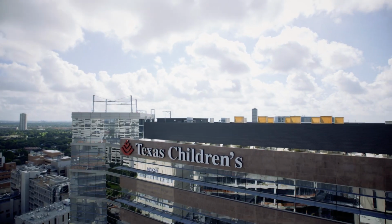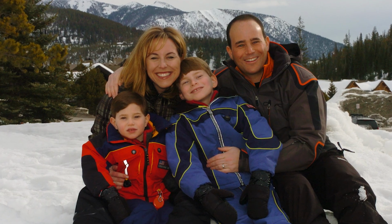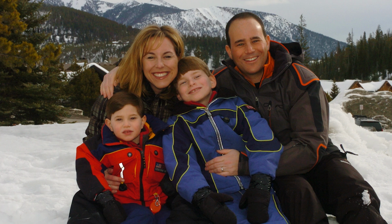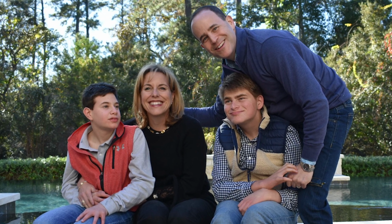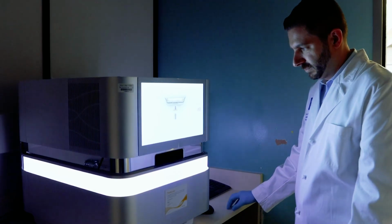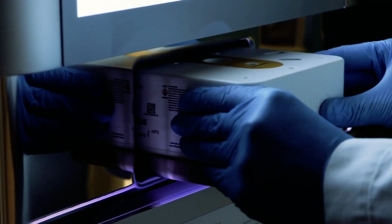I have a great appreciation for the miracles of Texas Children's and the incredible research and clinical care that is delivered with its partnership with Baylor College of Medicine because of my children's DNA. They were born with rare genetic syndromes. I have experienced the importance of basic science research really translating into clinical care and working with industry so that we can transform the world's toughest challenges and really turn those into miracles.